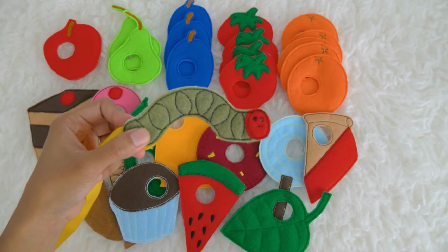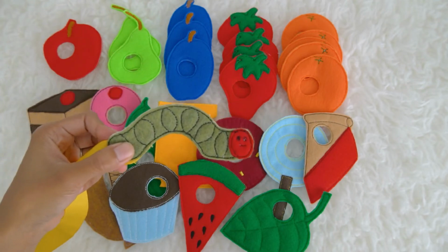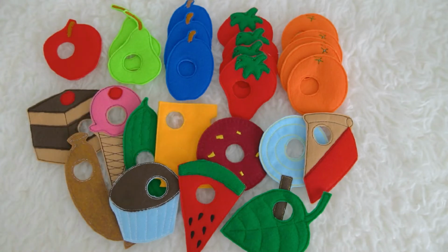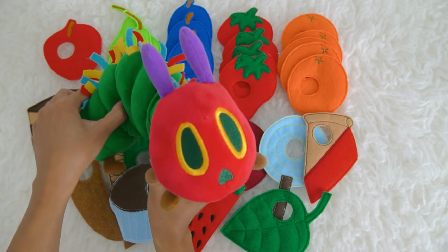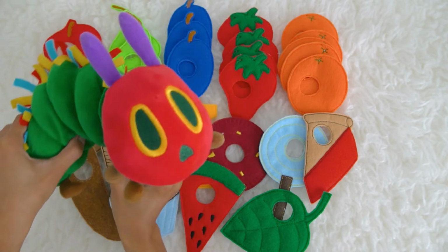Are you full now, caterpillar, or are you still hungry? Oh, I'm full now. And now I am no longer tiny and no longer small. I am a big and fat caterpillar. Oh, look at our caterpillar. The caterpillar is big and fat. Thanks to you. Thanks, kids.